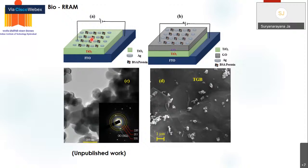We have developed two different kinds of devices, one with graphene oxide, another one without graphene oxide. And the small particles that you see here are basically the BSA, the bovine serum albumin, that we have detected using our device. Okay, and this is the kind of transmission electron microscope image that we have obtained. We could see the diffraction rings from the cyanide pattern, and we also could measure the size of the nanoparticle.